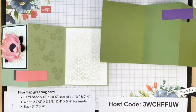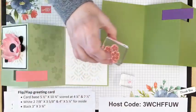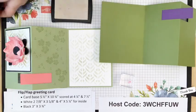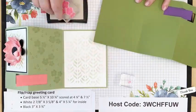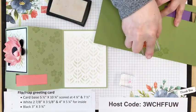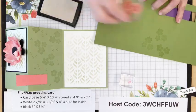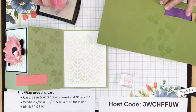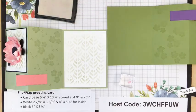Okay, we're going to do just a little bit of stamping with a Versamark. And I decided to use that flower. You know, tone on tone can be just a really soft look for the inside of your cards or a background. If you're not sure what Versamark is, it is a watermark ink pad that is perfect for backgrounds and embossing. So yeah, there is the big flower.